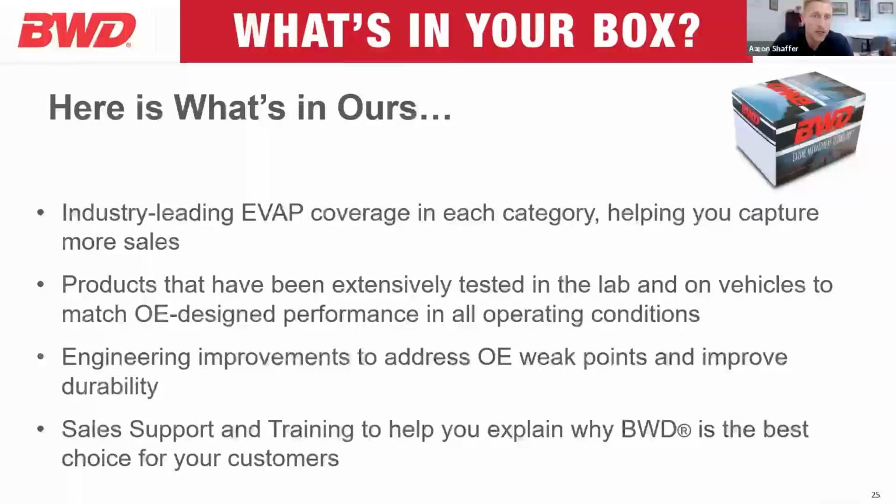So lastly, just as a way to bring it home, what you get inside the BWD box is leading coverage. That's one of the big selling points of this program: it's designed so that you don't miss any sales. As well as very specific and pointed engineering upgrades on designs that have some weak points from the factory. So we do have design improvements that are specific for durability. They function the same way, but they will allow the part to last longer than the original that failed.